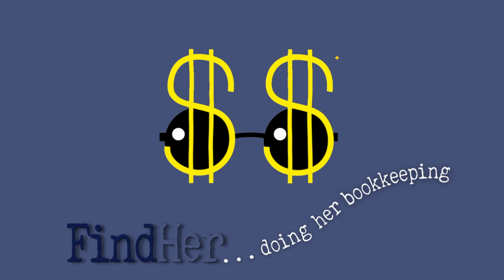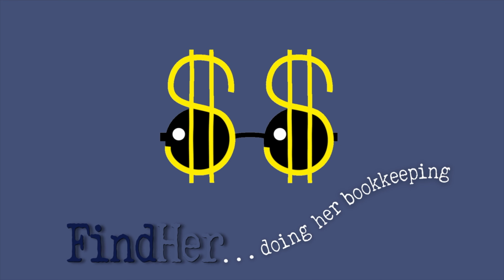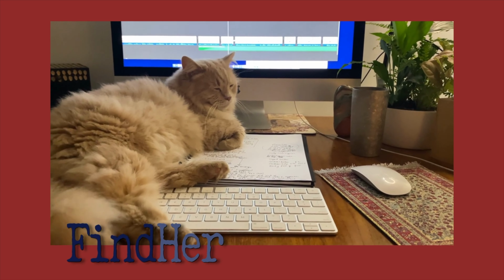Whilst you're checking off your transactions and feeling happy about your progress as a bookkeeper, I'm just going to snuggle my cat because he's in the way.